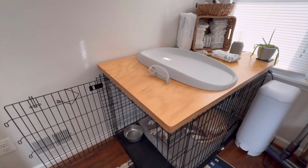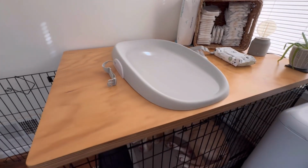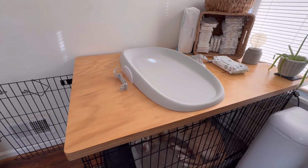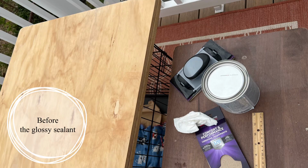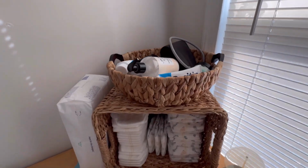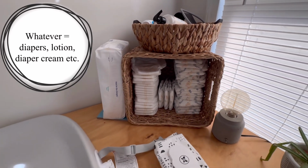I found it on Etsy. It was fairly affordable. You can get it in custom sizing, and I ended up adding a little bit of a protective coating and sanding it down just a tad bit. These baskets we already had. You can put whatever. I probably found these at Marshalls, TJ Maxx, probably.